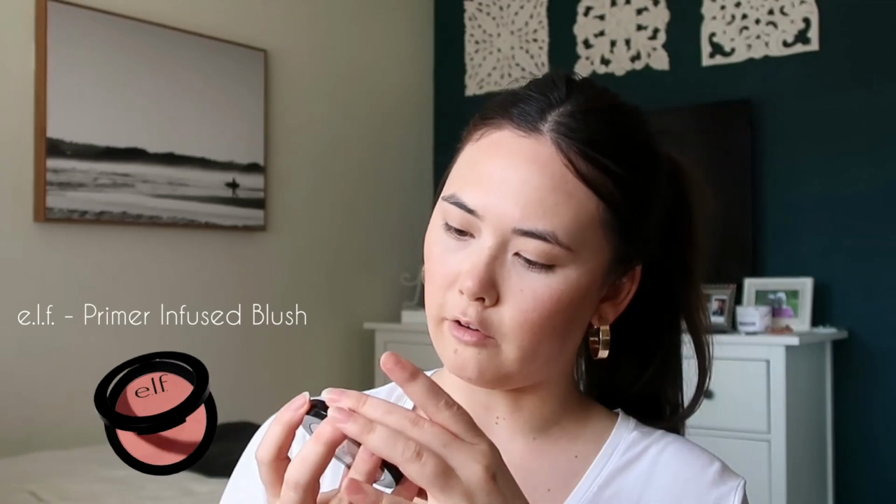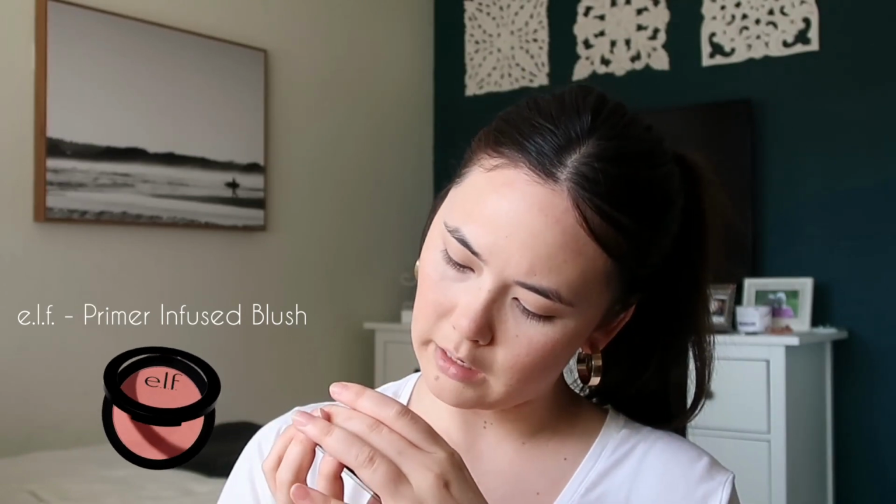Alright, once bronzer is done, I'll take my blush. I'm going to use the e.l.f. blush. I think it's called Always Cheeky. And then I'm going to take a Morphe E4 brush and just put this all over my cheeks.